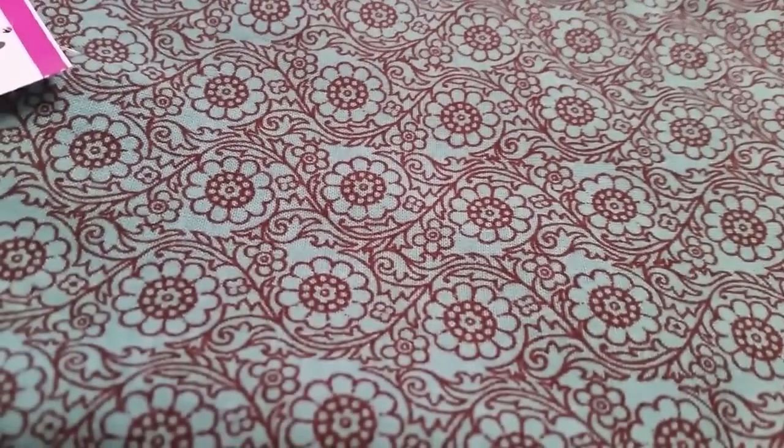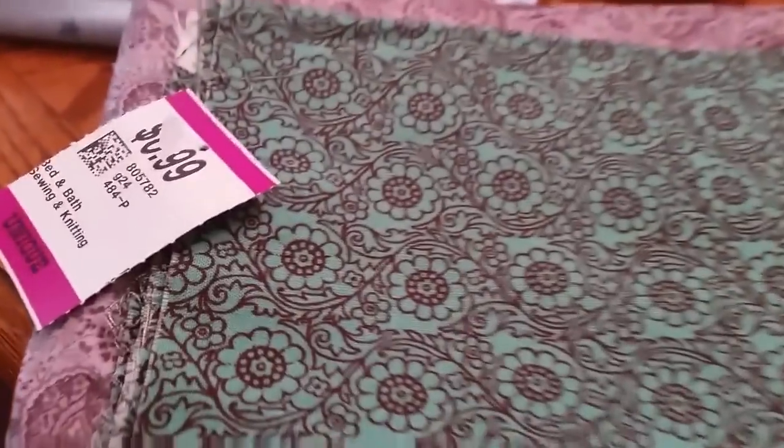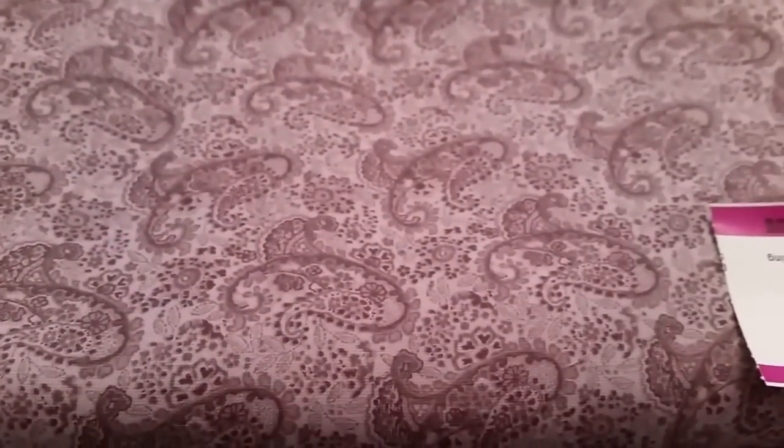It looks more teal, but it is more green in person. That one was 50 cents. There's probably a yard there. This one is a big old chunk.